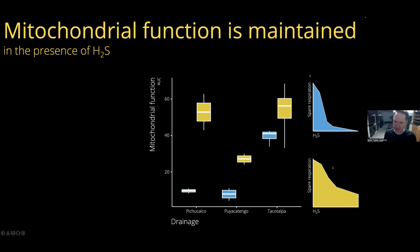Now, to quantify the difference here, what we did is we simply calculated the area underneath these curves as a measurement of sulfide resistance. And what you can see here, in all drainages, sulfidic fish have much higher areas under these curves, so much higher mitochondrial function in presence of sulfide than the closely related population in adjacent non-sulfidic populations. Long story short, what we have really shown is that these modifications of the mitochondria allow fish in sulfide springs to continue to produce ATP, and essentially circumnavigate some of these toxic effects that are lethal within a matter of minutes for non-adapted individuals.